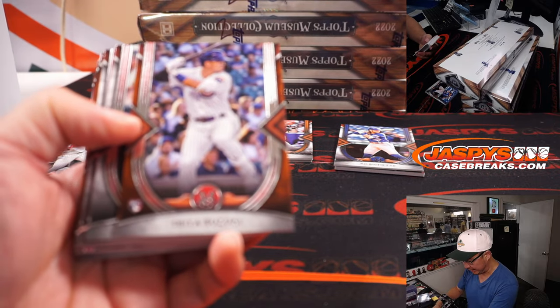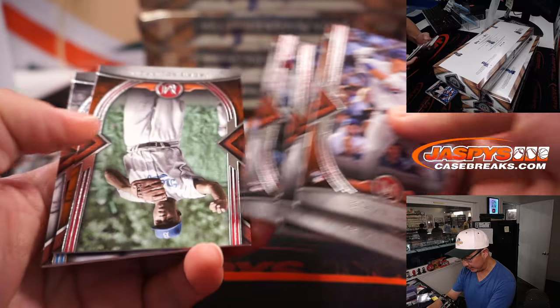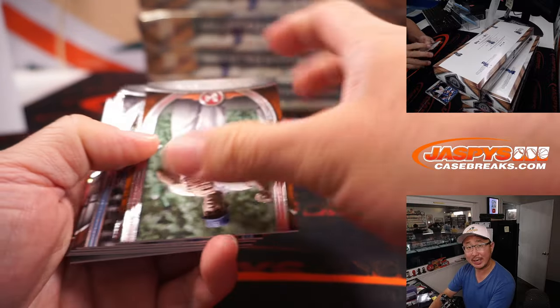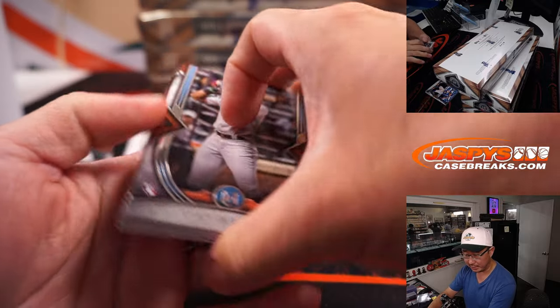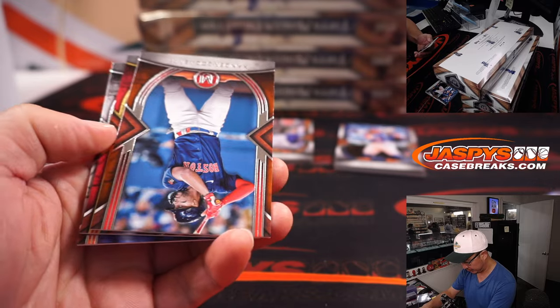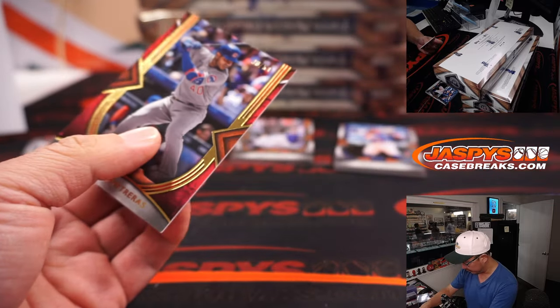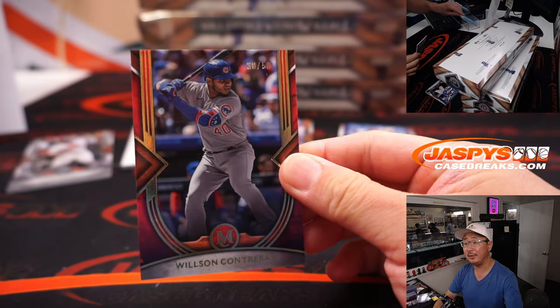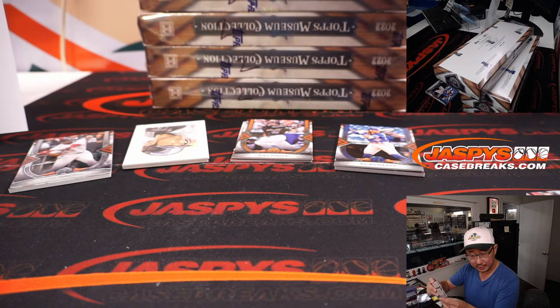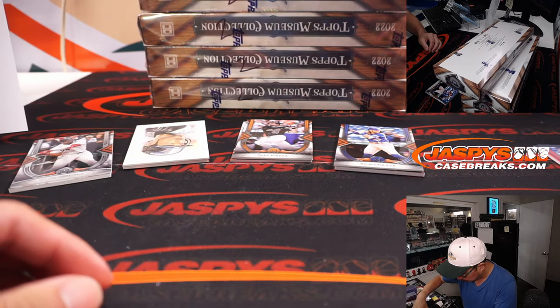And we talked about the non-numbered base cards. So for the four teams that were in the random number block, we'll randomize your names at the end of the break, and the name on top will get any of these non-numbered base cards that would be in that group. Obviously, if they're numbered, Willson Contreras, 30 out of 50, it would go to that appropriate number. But I think Carl picked up the Cubs straight up, so this Contreras is going to you.